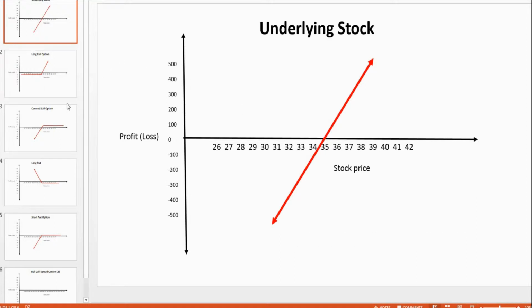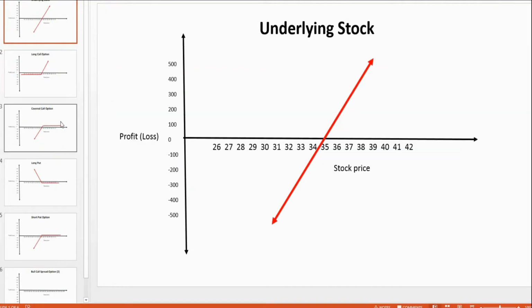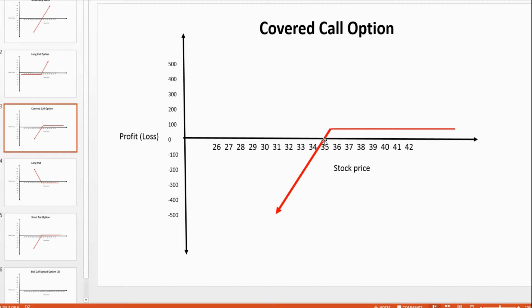The other thing you can do, if you were long on the call, you could also sell the call. So you can buy and sell. If you buy, you pay the premium. If you sell, you collect the premium. So no matter what happens, you get to keep the $57 in this case. So if we sold the $35 call, it's called a covered call.